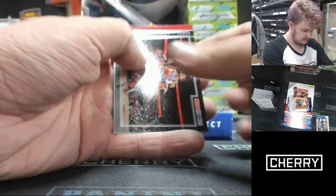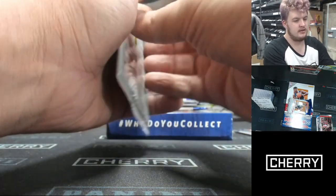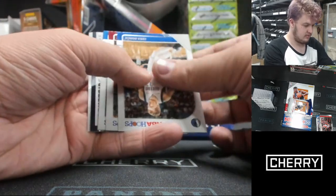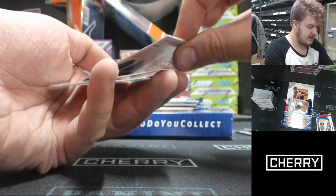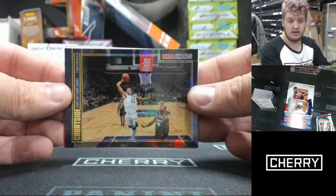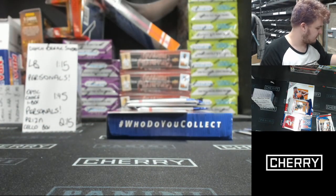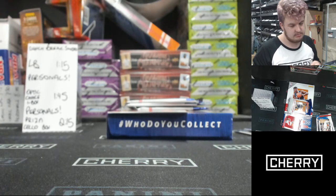Courtside of Trae Young. Quinn Cook, Cameron Johnson, Terrence Mann. Courtside, Karl-Anthony Towns. Nice, holo. Holo courtside of Karl-Anthony Towns. Unnumbered, but still nice and shiny. Is that the next set from this to blow up? There'll be more sets to blow up.